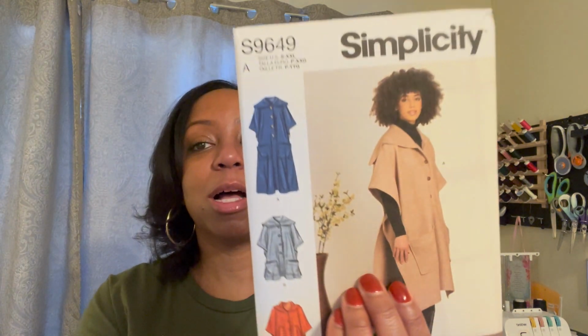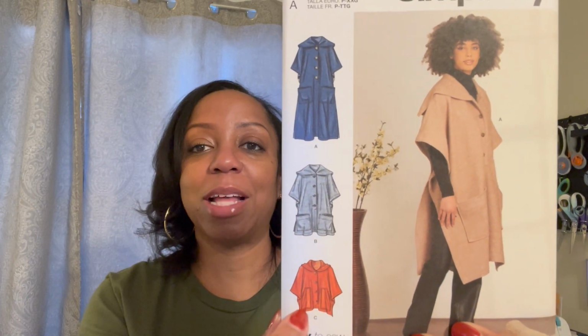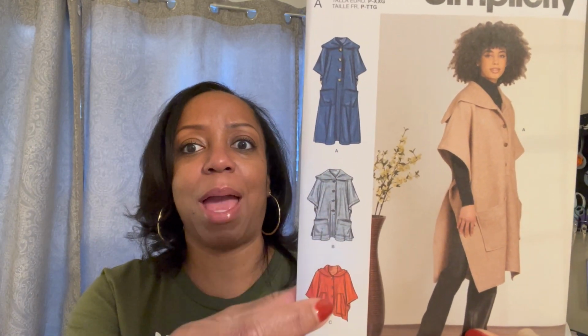The next one is Simplicity 9649. This is a one pack pattern. It comes in size small to extra, extra large. And this is like a poncho jacket. And not only is it this longer jacket, but you have this shorter one too that you can do like a shirt. I just thought that was really cute. And you have all these three different views, which is really, really cute. So you have your long, your medium, and your short to this. So yeah, very, very cute.